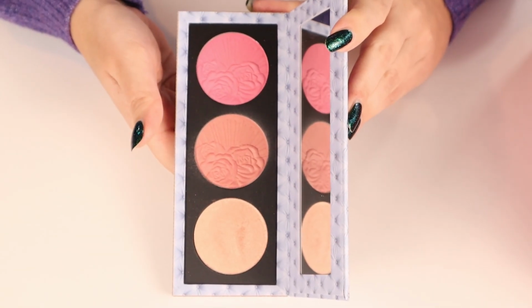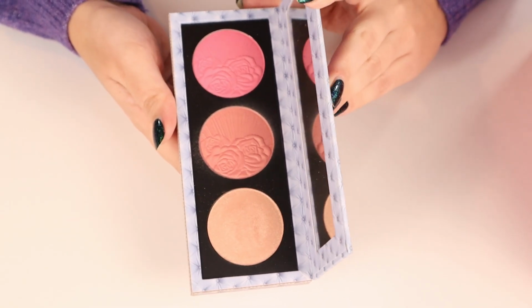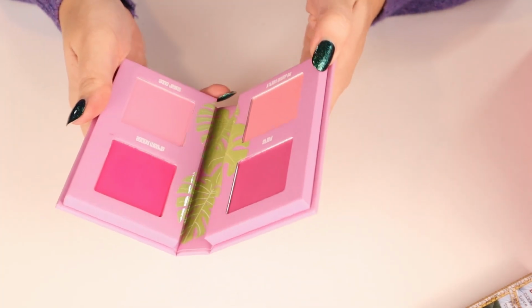I kind of want to keep it for one more round, also because it was pretty expensive, but I never really use it. I haven't really used it since I got this. I should force myself to use this, and then after I should just make a decision. Then here we have the Mae by Mitchell Living in Pink blush book, like the mini blush book.